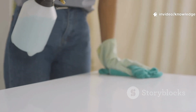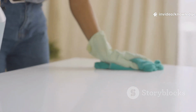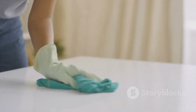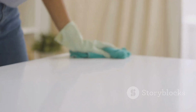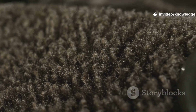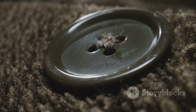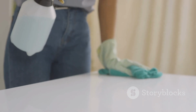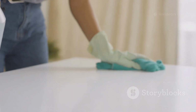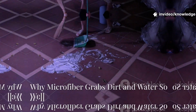Cotton is great for soaking up water thanks to its absorbent nature, but microfiber is better at grabbing dust, grease, and even bacteria. Microfiber's structure allows it to clean with just water, often without the need for harsh chemicals. In the world of cleaning, size and shape really do matter. The microscopic differences between these fibers translate into big differences in cleaning performance. That's why a microfiber cloth can often clean better and faster than a plain cotton rag, making it the preferred choice for tackling tough messes and achieving a truly spotless finish.